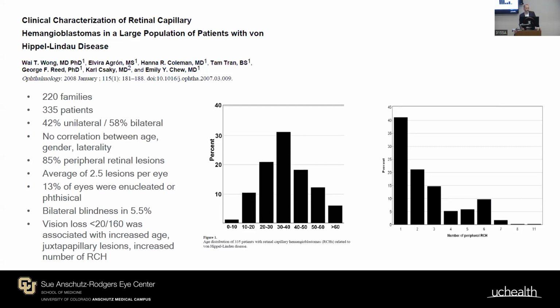The majority have bilateral disease with no correlations between age, gender, and laterality for severity of the ocular lesions. You see a wide variation in terms of the number of capillary hemangiomas. And many of them are small. So often, Bill presented a stat about the fact that many of them are pretty tiny, but that's skewed by all of the small tumors. You wind up with a few very large tumors that consume most of the work in taking care of them.